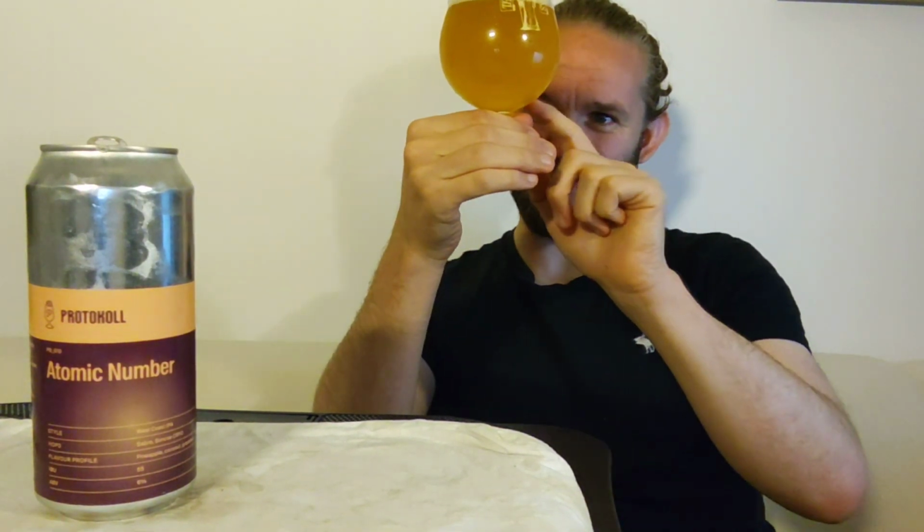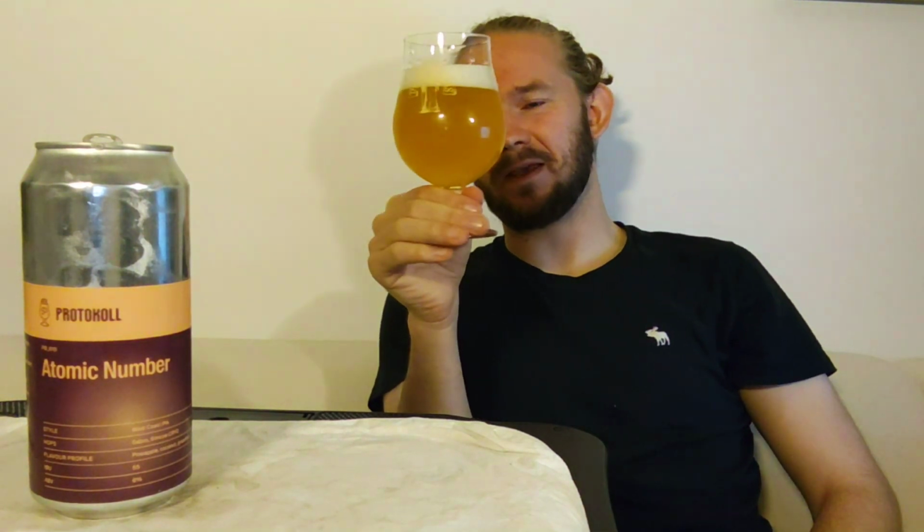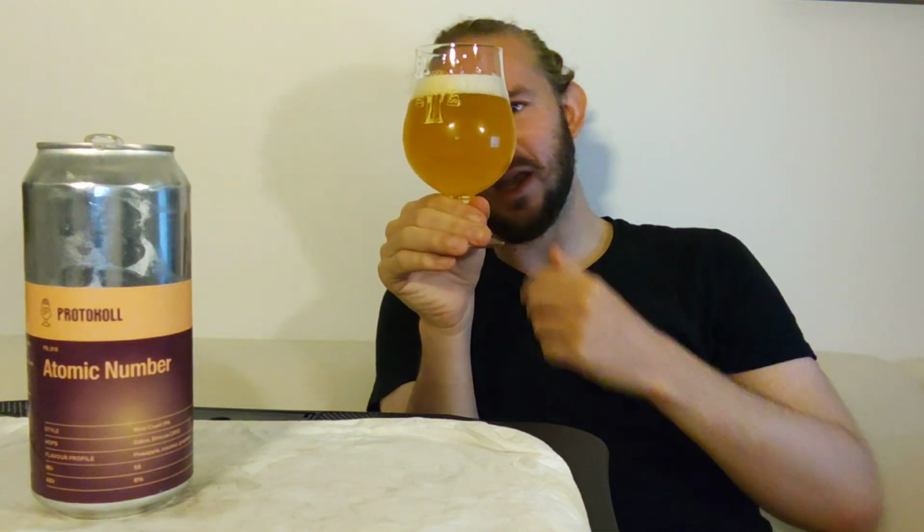But yeah, you can see this one's been in the fridge for a good wee while, quite a wee bit of sediment particle and stuff in it, but it's all natural, so we don't have to care too much about that, at least in my opinion. But yeah, let's have a wee look at this then.